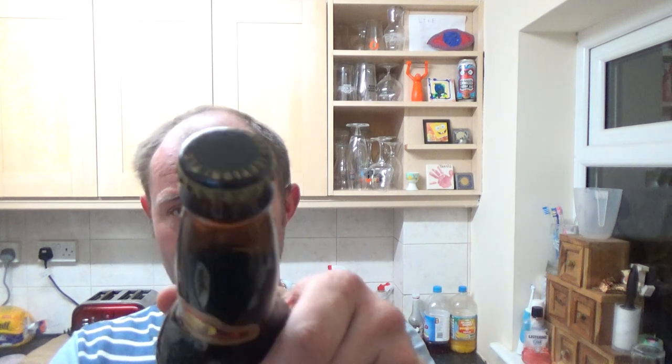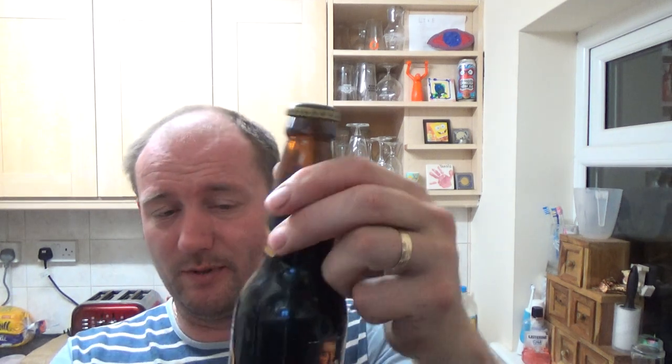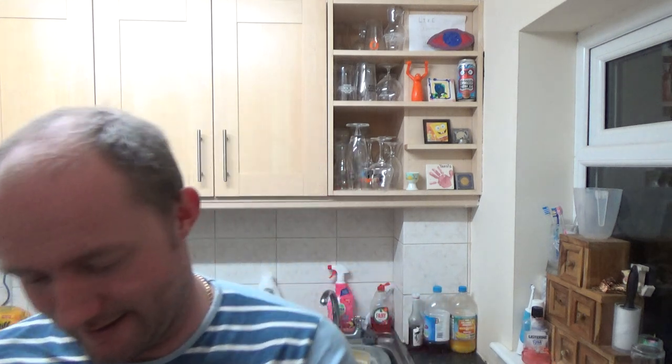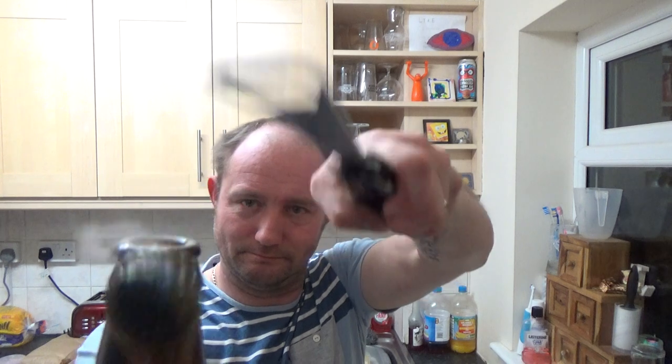I've never had this beer before, but from what I've seen from other guys and all this info on YouTube, it's an absolute legend of a beer. And I suppose you could say it is a macro beer. 330ml. Let's get it out into a glass. Plenty of smoke.